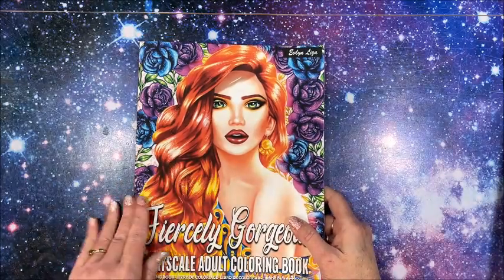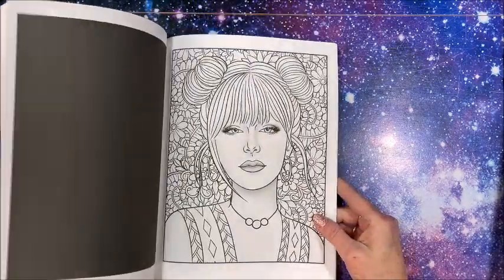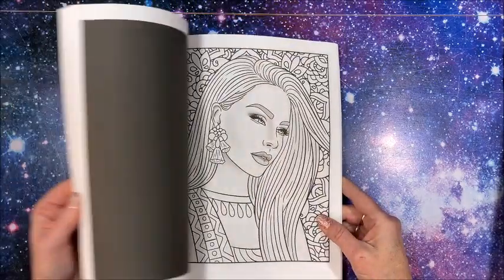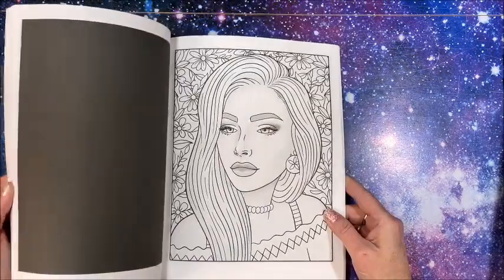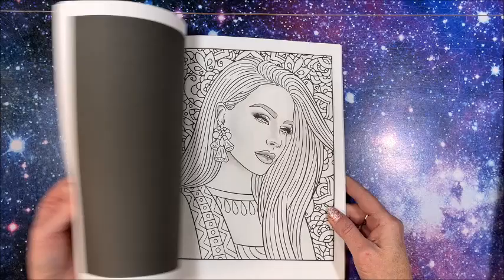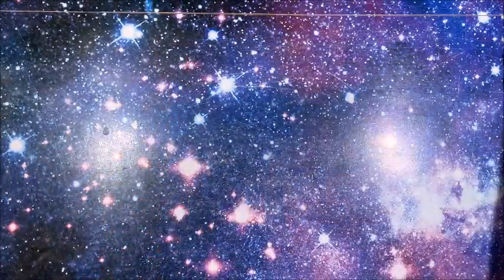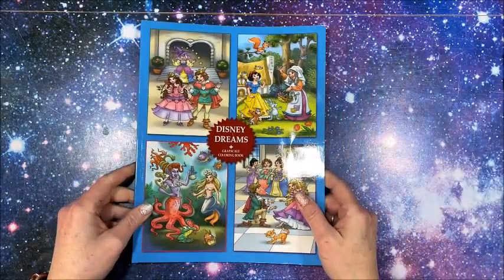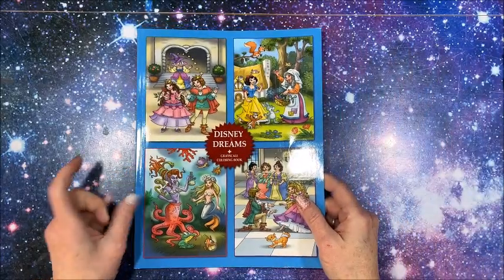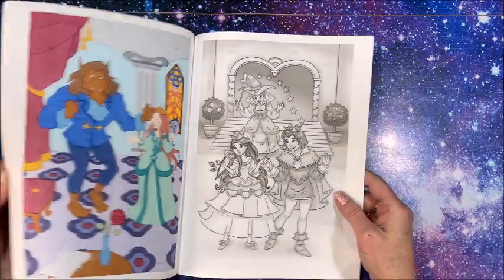Then I have one by Evelyn Liza, Fiercely Gorgeous. Now this has very light grayscale. Not a lot of grayscale to it, but still very pretty. More simplistic and easier to color. I do have a Disney grayscale coloring book. This is Disney Dreams. Very thin book, but very cute.